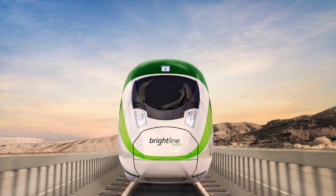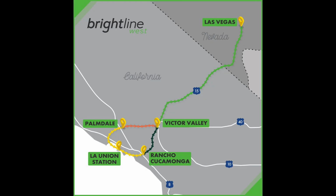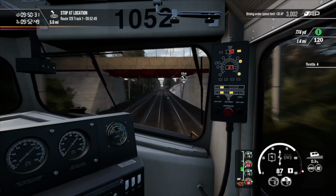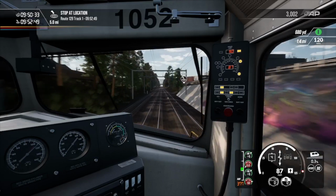This new plan means that Brightline West is making progress towards an actual running train. At this point, Brightline West has reached an agreement with the state of California for the right-of-way between Rancho Cucamonga and Las Vegas. So all that's left is Rancho Cucamonga to Los Angeles, which is currently connected by Metrolink. Obviously, this part of the project might be the most difficult, but it's great that Brightline West already has the right-of-way for the majority of the route.